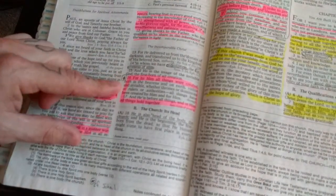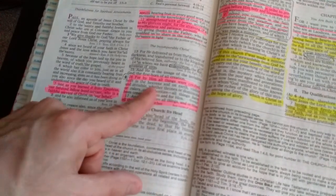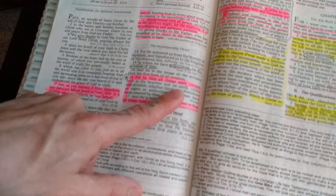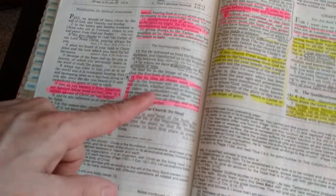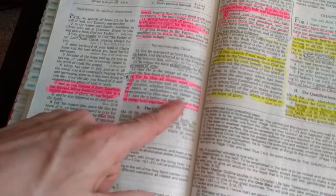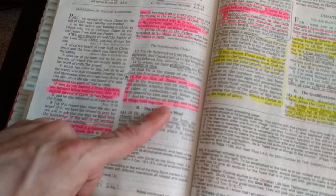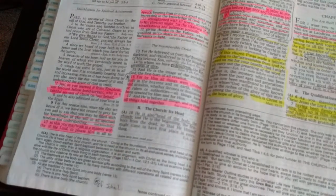And then we'll read the popular verse 16, "For by Him all things were created, both in the heavens and on earth, visible and invisible, whether thrones or dominions, rulers or authorities. All things have been created by Him and for Him. And He is before all things, and in Him all things hold together."